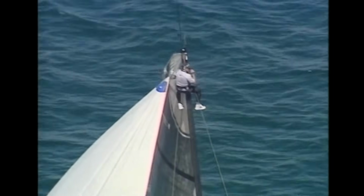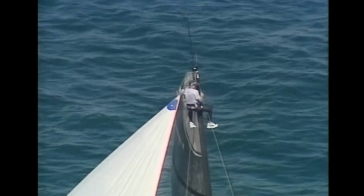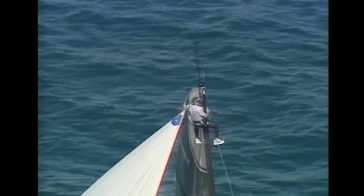That's not those black tights again, is it? Look good, don't they? They do, boy, yeah. Red socks and black tights, that's the way to go.